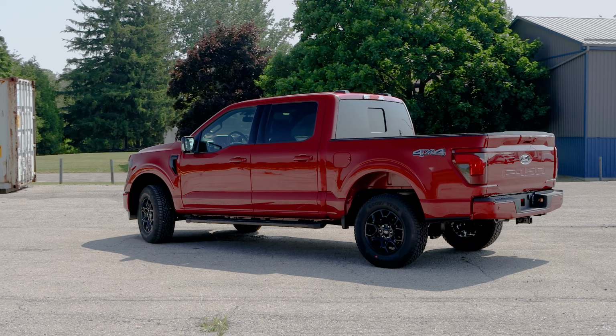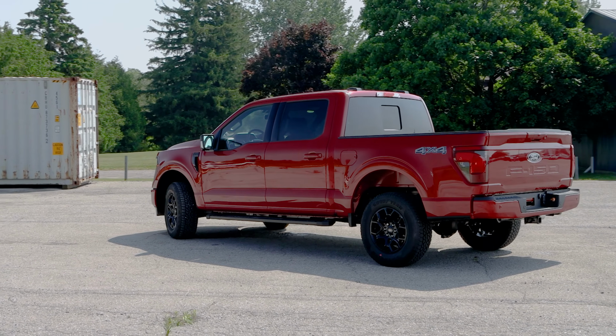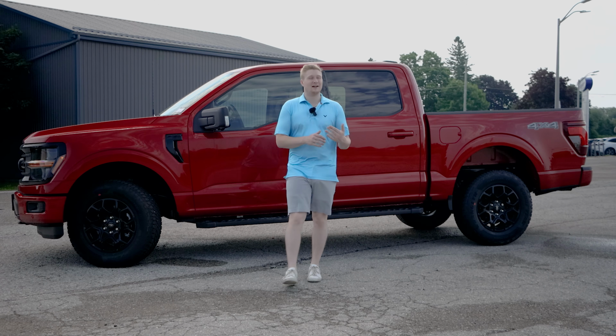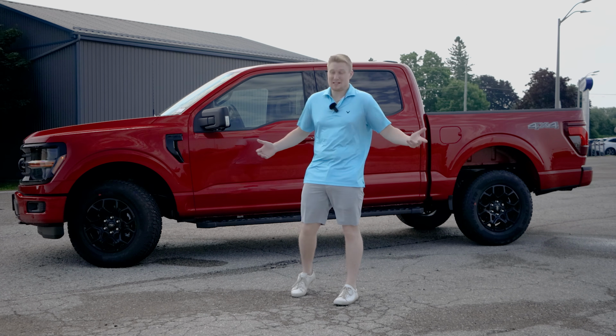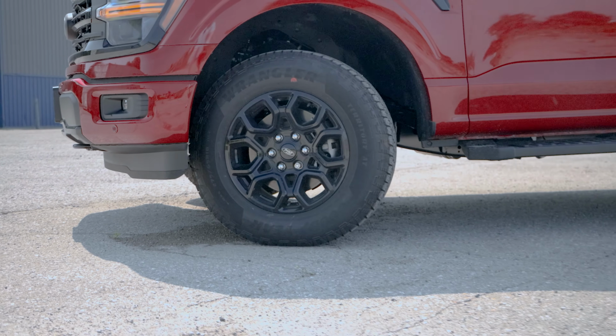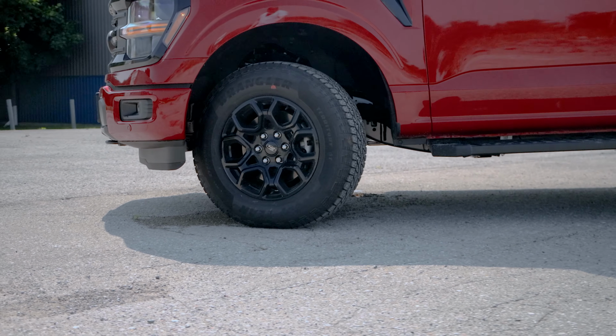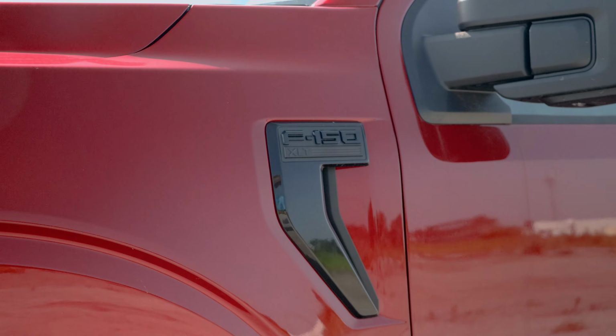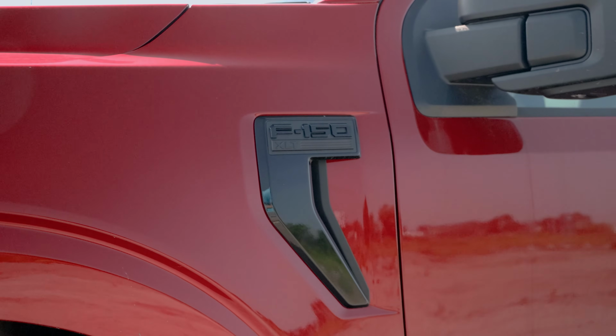On the side of the vehicle, we're looking at a red truck, obviously, right? But it's actually called Rapid Red, just to mix it up a bit, maybe make it sound cooler. Your rims are 18-inch, wrapped in a Goodyear Wrangler tire. Ford F-150 XLT badge on the venting here, blacked out as well with that black appearance package.